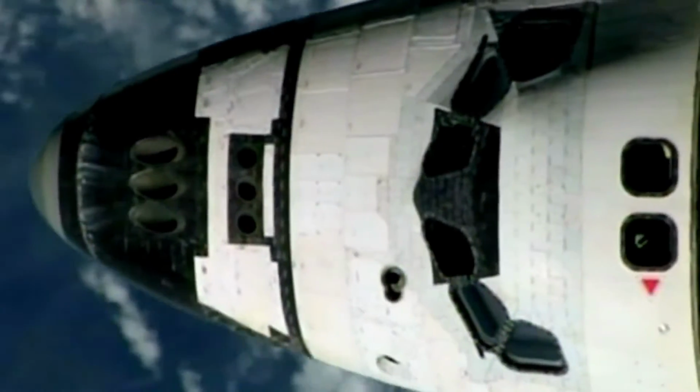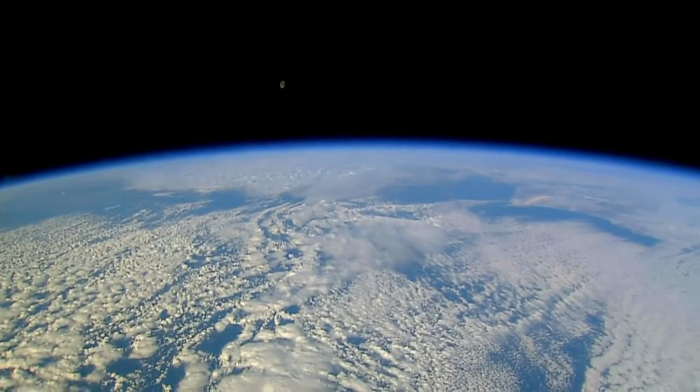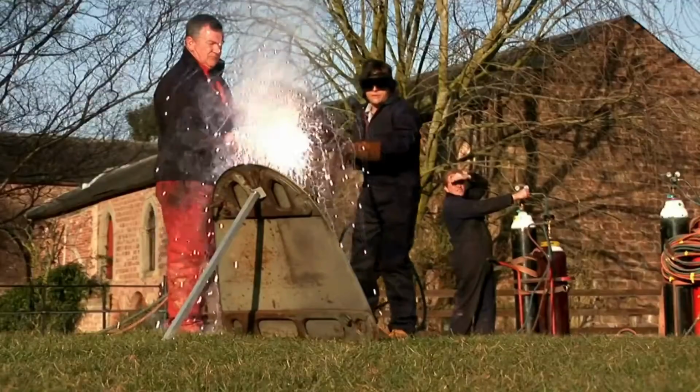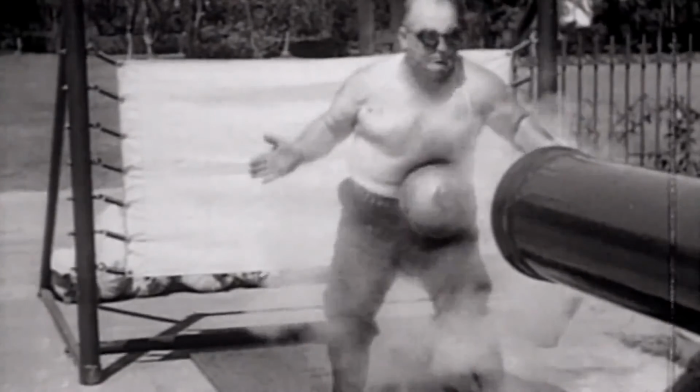On each mission, it flies around 6.5 million kilometers. But no matter how clever the rocket scientists behind it are, this incredible feat of engineering wouldn't have been possible without a church organ, a German U-boat, tram tracks, a camera, a megaphone, and a cannonball.